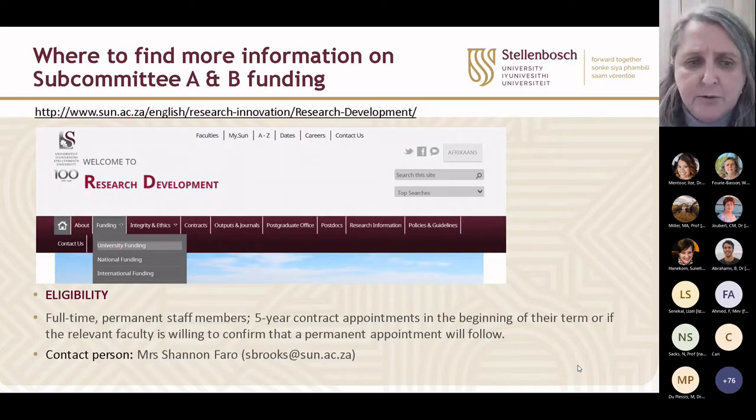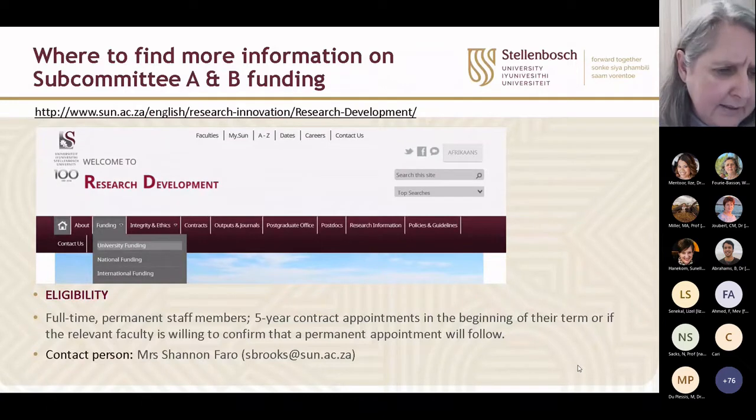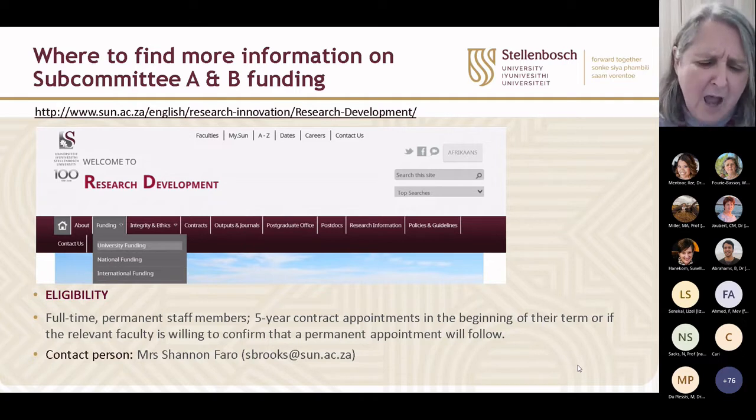Should you want more information on Subcommittee A and B funding, you can have a look on our webpage. The application forms are there, the guidelines are there. Eligibility is for full-time permanent staff members, and also for longer-term contract appointments. And the contact person there is Shannon Flora.